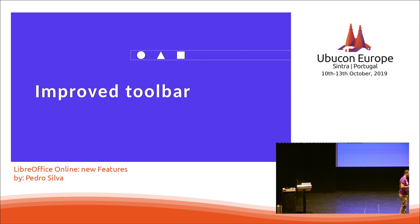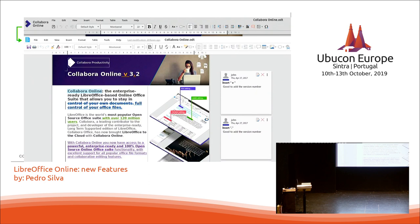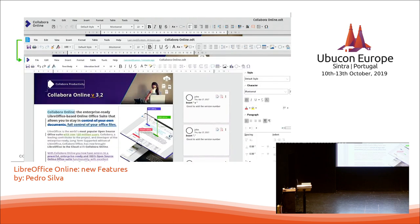Another component that is quite important is toolbars, right? It's where our tools are and where we go when we want to edit, when we want to change stuff. So we have been evolving, trying to make it clearer and easier to reach some actions, shortcuts.